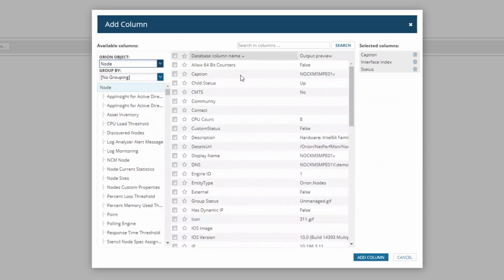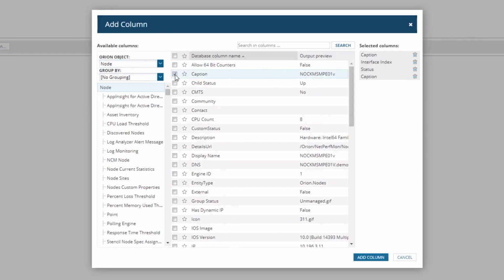An interface name is all well and good, but without a node device name, you're not going to know what that's from. A lot of them are going to be the same. You've got your fast Ethernet, and then you're going to be like, well, what device does this go to? That's not helpful for me. Yeah. WAN port 1, where? Which one? Yeah. So we're going to select our fields. These are all the fields that I want to add, and I'm going to hit add column.